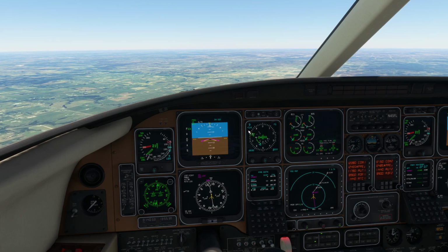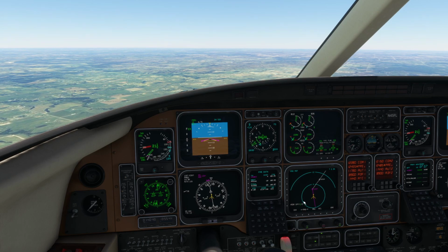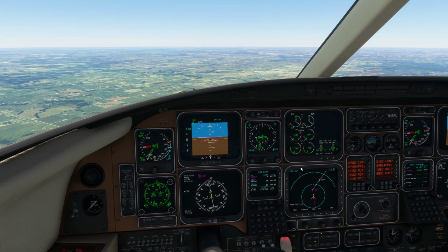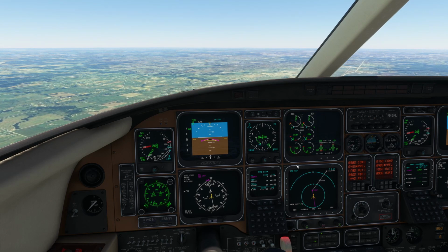Okay, 4 miles to the fix. I don't think we're going to cross it exactly on profile. I'm a little bit uncertain of that. I guess we'll see. 1,000 feet to go. Actually, no, we'll probably be okay.